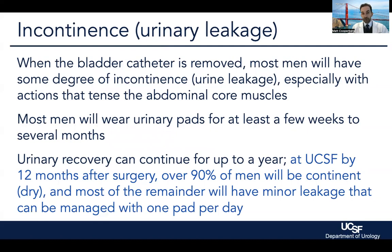So what about urinary recovery? Well, when we take the catheter out of the bladder, that's typically 1 week after the surgery, most men will have a degree of incontinence or urinary leakage, especially with things that tense up the belly muscles like cough, strain, sneeze, stand up, laugh. Again, anything that tenses the abdominal muscles will tend to cause leakage. We are usually talking about a few drops with sneezing, not an open water faucet. So typically men will manage this with urinary pads, which are kind of like women's menstrual liners. We're not usually talking diapers.